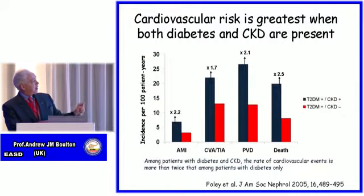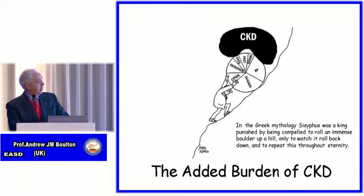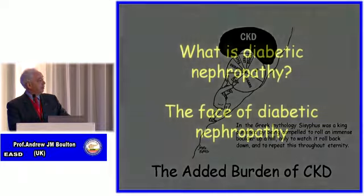So the combination, cardiovascular risk is greatest when you've got diabetes and chronic kidney disease, and the study from Foley from Canada suggests this here you see. So there's an added burden of chronic kidney disease on top of all the other problems of diabetes. You remember the Greek mythology, Sisyphus was a king who was punished by being compelled to roll an immense rock boulder up a hill only to watch it fall back again, and he had to do this for eternity. This is the addition of chronic kidney disease to the other problems of diabetes.